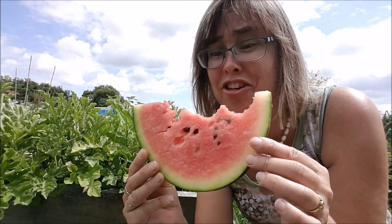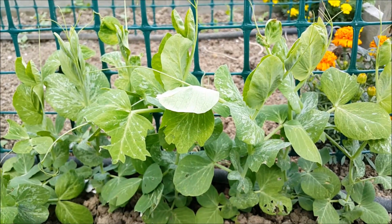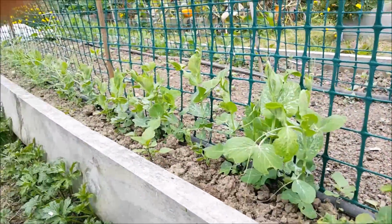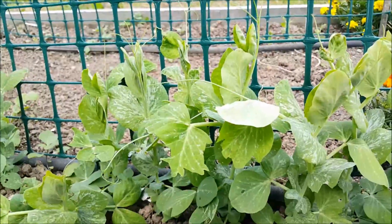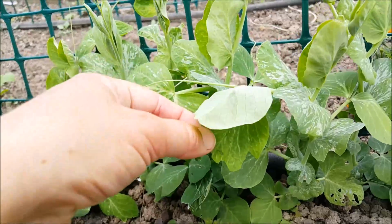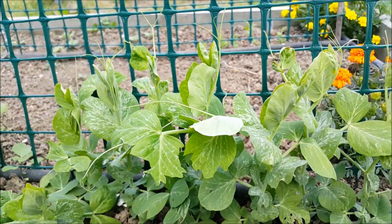Excuse me while I eat. My pea trial's been going well. But the birds have been helping themselves to the leaves. You can tell it's the birds because it's bird-shaped pecks. But that's okay. Most of the plants are quite healthy.